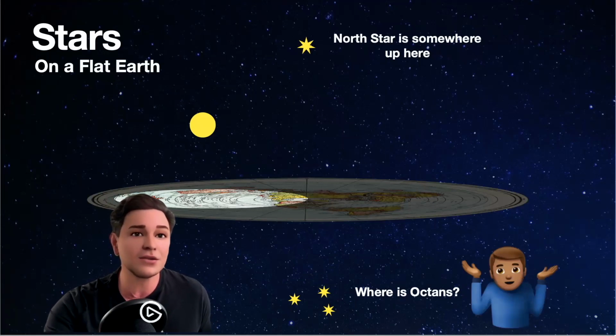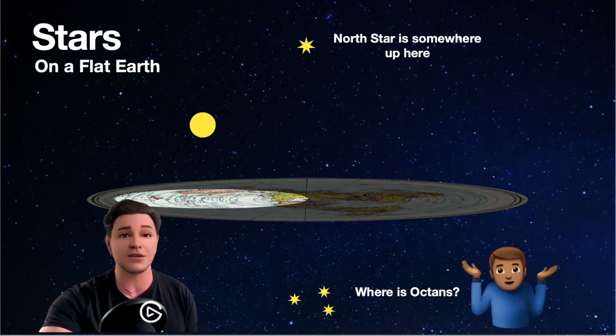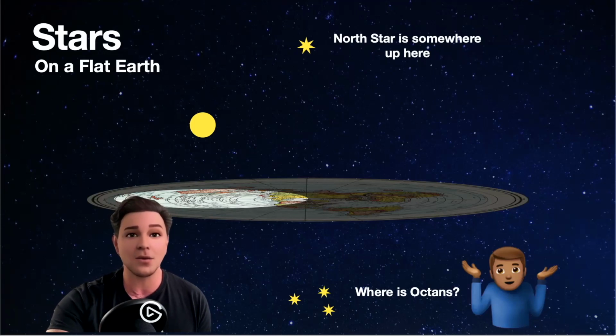Well, most flat earthers do agree that the North Star is dead center right above the North Pole. And you can get shots from that. And the majority of people live in the Northern Hemisphere. So it's easy to fool a lot of people if your majority audience is in the Northern Hemisphere. But you can't fool the Southern Hemisphere people because they see a different sky the further south that they go. Where's Octans? Where's that 3-star cluster that the Southern Hemisphere sees directly above the South Pole? Where is it on a flat Earth?